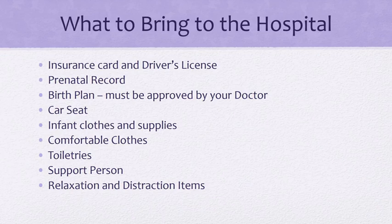Some infant clothes and supplies. Now, I list supplies on here, but that does not mean you have to bring your own diapers, bottles, anything like that. Just whatever you would want your baby to have. Comfortable clothes, very, very important. If you want to bring your own pajamas to wear after delivery, that is perfectly fine. Anything that you don't mind getting blood on, because that does happen, as long as that's okay with you, that's cool too. Some ladies will like to bring their own hospital gown.